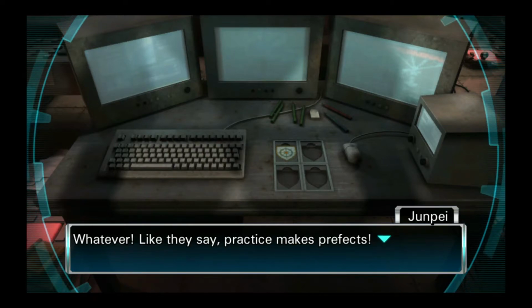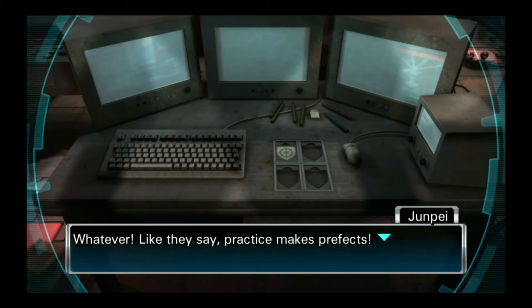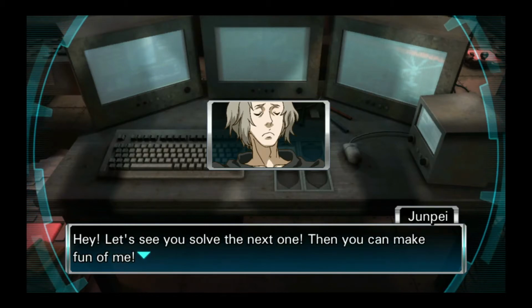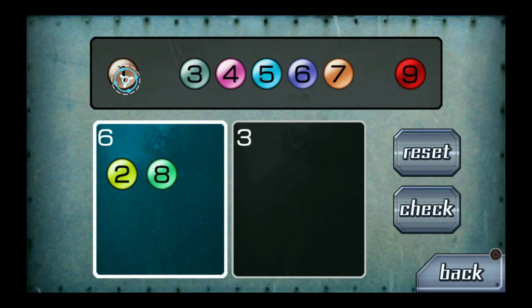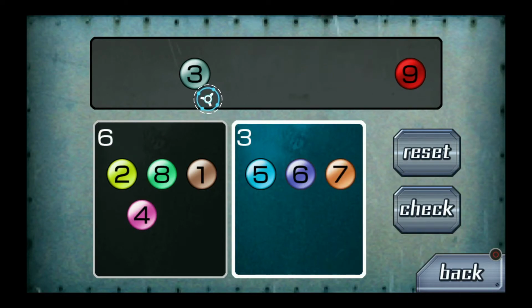Whatever, like they say, practice makes perfect. Let's give it a shot. What do you mean practice makes perfect? Hey, let's see you solve the next one, then you can make fun of me. Alright. Do they want me to find a number that gives you the digital root of 6? Hold on a second. We'll try 8, 1, 4, and then 6, 7, 3.